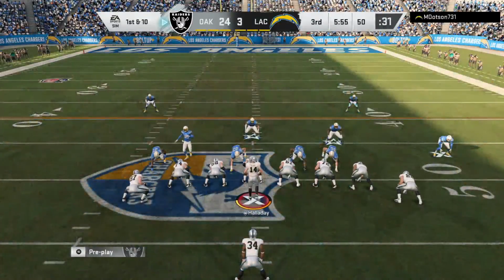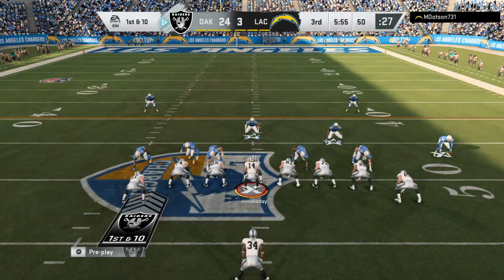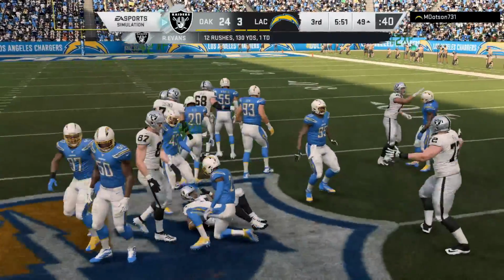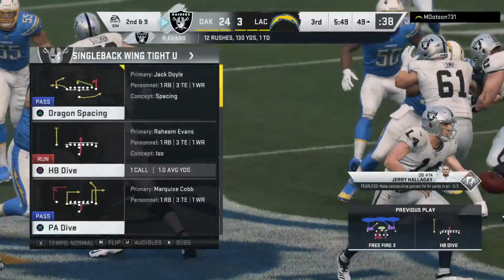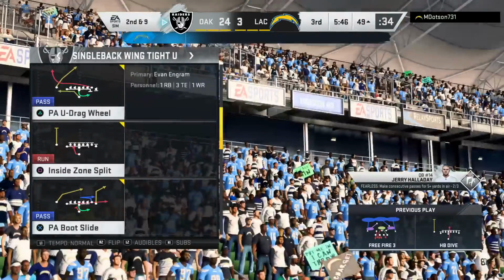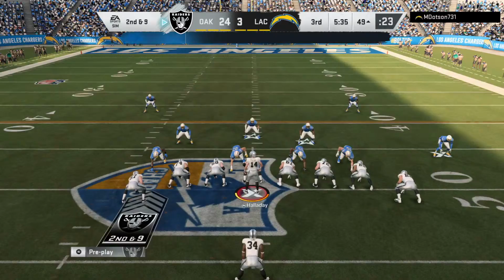They've got good starting field position as they come up here, 1st and 10, right at the 50-yard line. Now a handoff here to his running back. Denzel Ward, the number 4 pick in the 2018 draft, making the tackle from his corner spot. Well, they had that one sniffed out. Excellent run blitz. Stopped that one for a short gain.